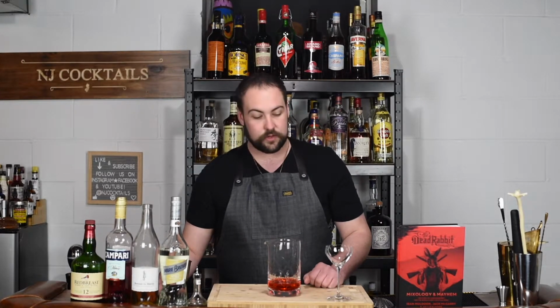We're going to stir it down, and then we are going to serve it in a coupe glass, which is going to be without ice, so we're going to serve it up. When I had the drink a few weekends ago, they actually serve it in a rocks glass over a large cube of ice at the bar.